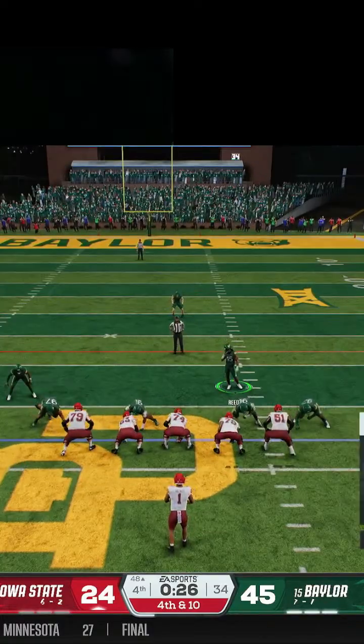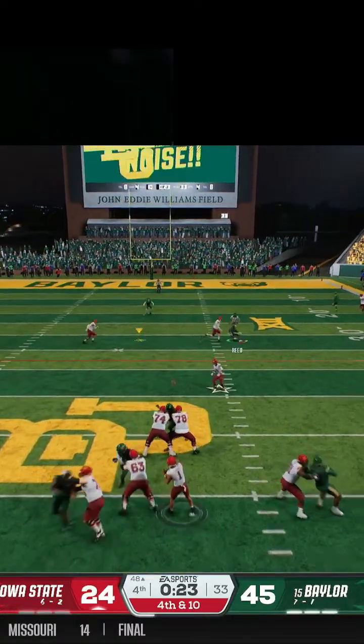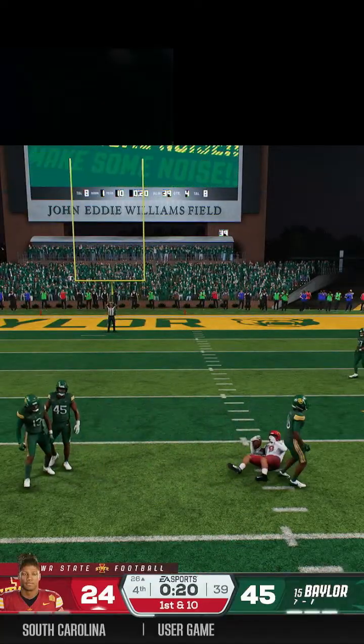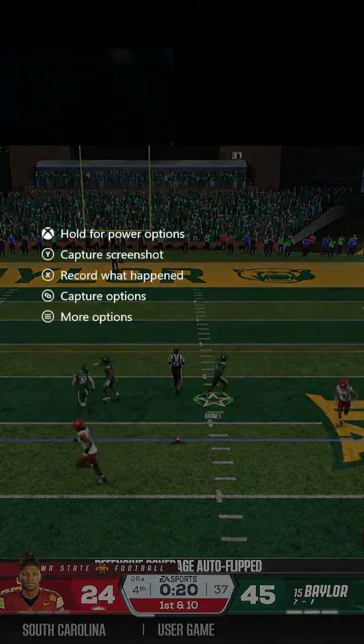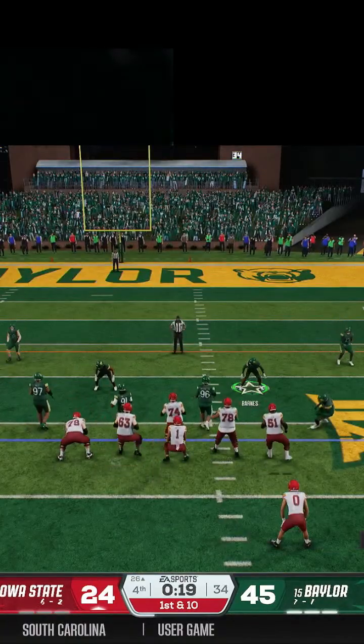All right, let me jump in here. They are going to go for it on fourth down, and I'm not sure they have much choice in this situation. Converts on fourth down. Still going. He's brought down, but he picks up the first down on a gutsy call to keep this drive alive.